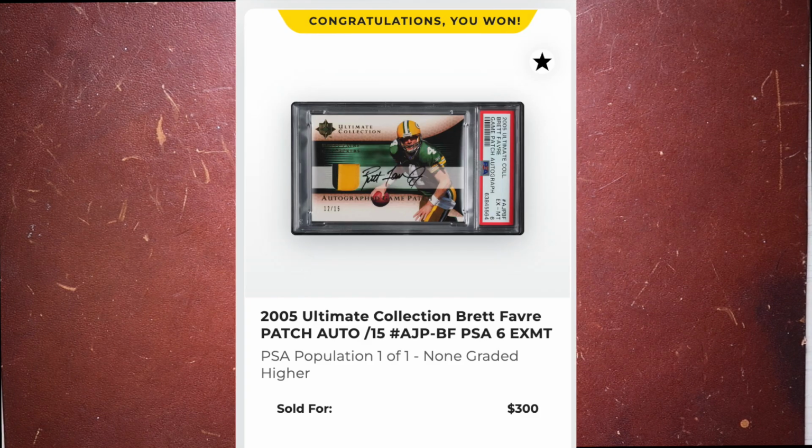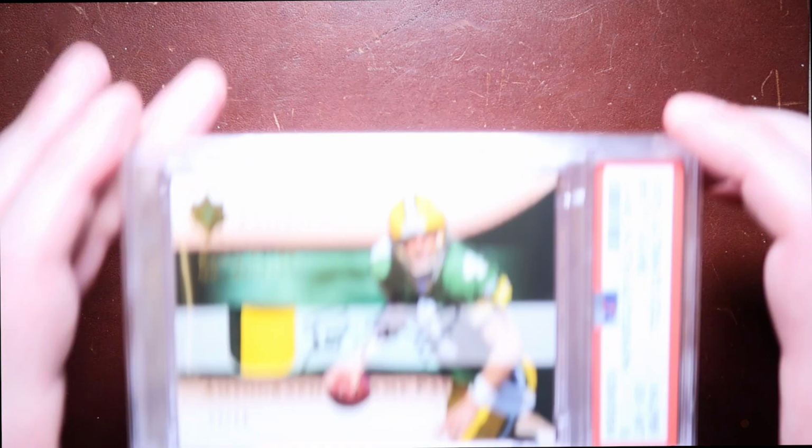So add that to the collection. And this one was actually from the most recent PWCC auction, so this was the big card that I ended up picking up in the most recent one. Pretty good price. I felt good about it. I think it was about $300 with the buyer's premium total. So this was a 2005 Ultimate Collection Brett Favre game patch autograph.